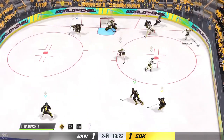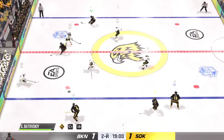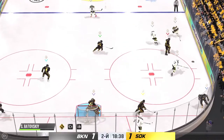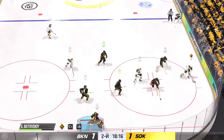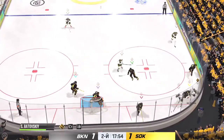Smart defensive play to tap it away. Takes the feed. From the point, looks to make something happen. Log jam in front, that's broken up. Taken by Dan. Along the half wall with the puck. Oh, and he misfires on that.